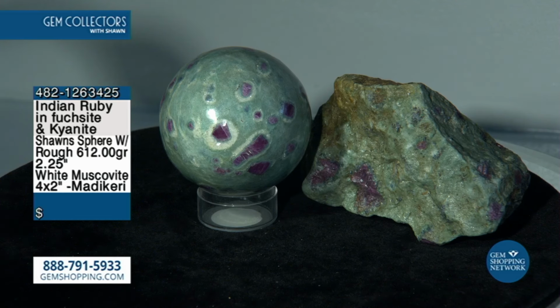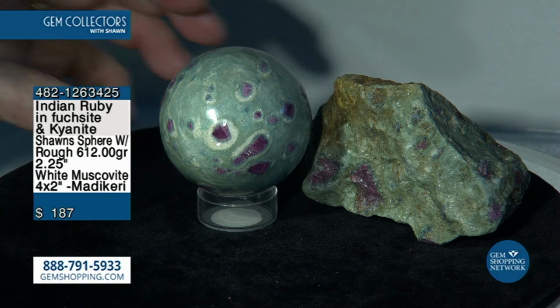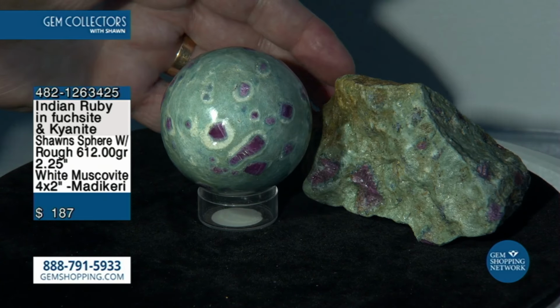Now we could totally undo this, but we don't do that here. We shoot this show like a live show, and we could back up and restart, and I could name another price other than the $187 I said, which would totally make sense. The sphere alone, or this piece alone, should be that. I don't even know how I did that.